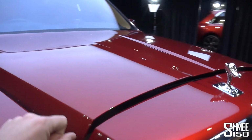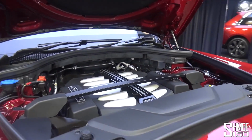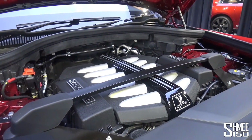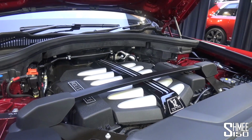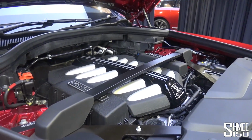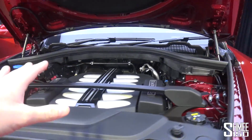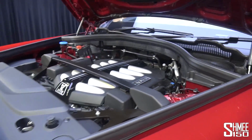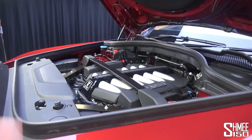So if we come around here, obviously very high at the front of the car, behind the Spirit of Ecstasy, you have the 6.75 litre twin turbocharged V12 that makes 571 horsepower and 850 newton meters of torque, all the way from 1,600 RPM. So lots of torque from very, very low revs, which means it is a great car to drive in different off-road environments. That's where you want the power.